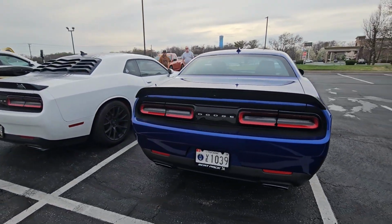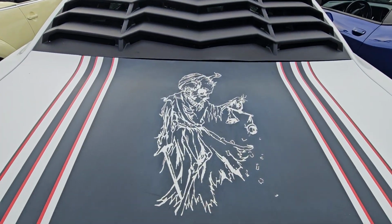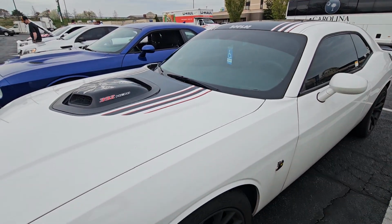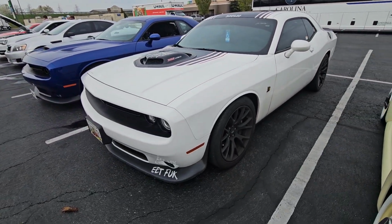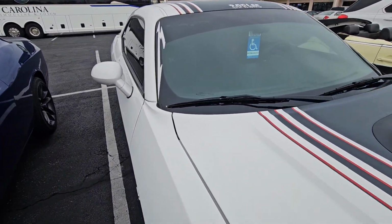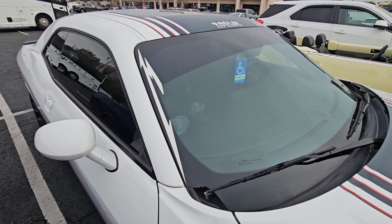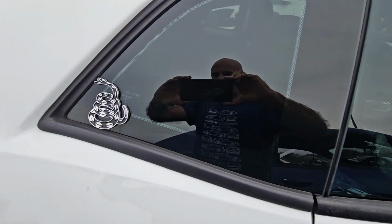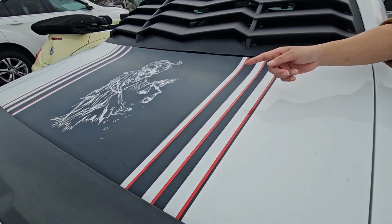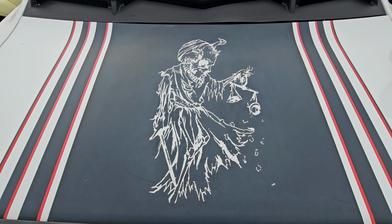Look at this. Oh, I got some design work back here too. Artwork back over here. Look at that. So this car has a Metallica theme on it. See the M on that side of the windshield? Yes, that's the Metallica logo, the M for Metallica. Look at that. And the Don't Tread on Me snake on the side window. And this, the Lady Justice. Yes, this is all part of the Metallica theme.